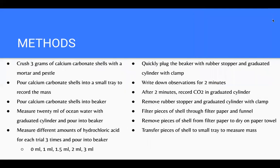Methods. We crushed 3 grams of calcium carbonate shells with mortar and pestle, and we poured that into a small tray to record the mass, and we poured that into a beaker. Then we measured 20 milliliters of ocean water with a graduated cylinder and poured that into the beaker too. Then we measured different amounts of hydrochloric acid for each trial 3 times and poured that into the beaker. We measured 0, 1, 1.5, 2, and 3 milliliters.